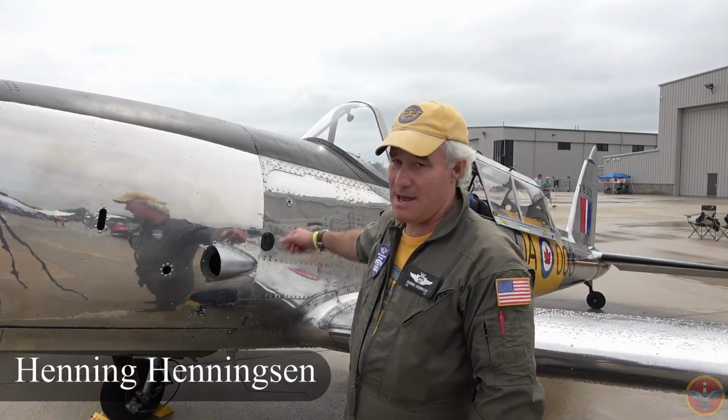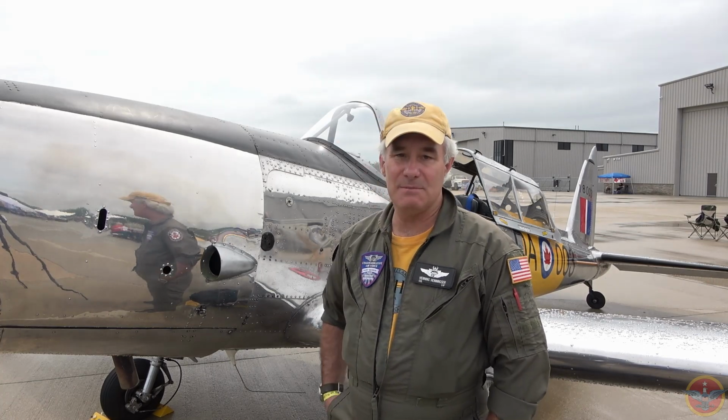This happens to be a 1950 de Havilland Chipmunk from the Royal Danish Air Force. It came online in May and it flew with the Danish Air Force till 1977. It came to the U.S. in 3 shipping containers and started flying around, and I picked it up back in December of 2015. My name's Henning Henningsen.